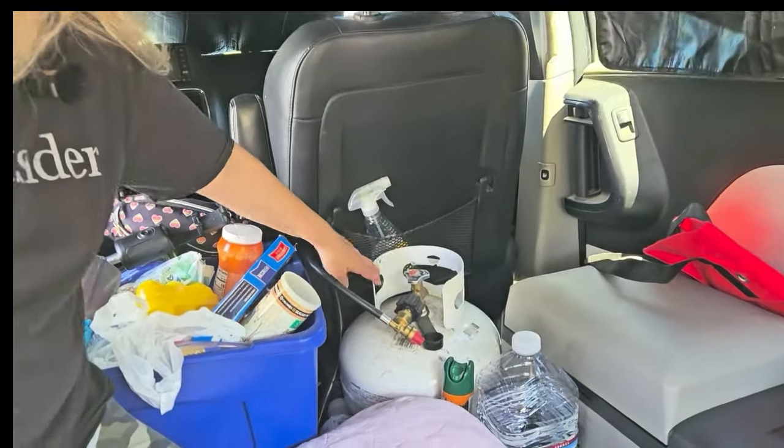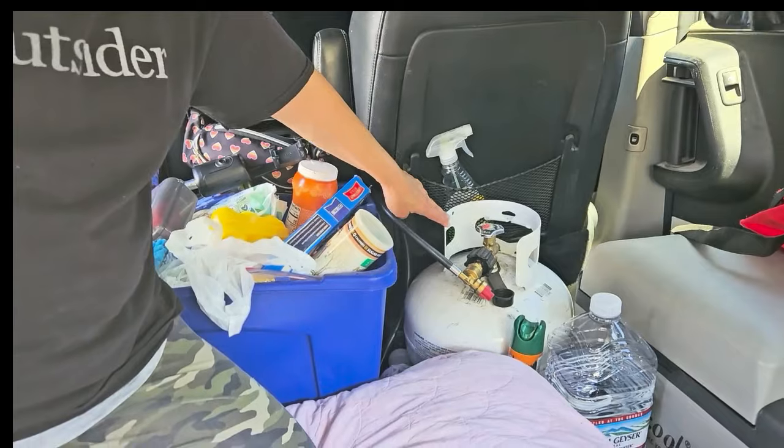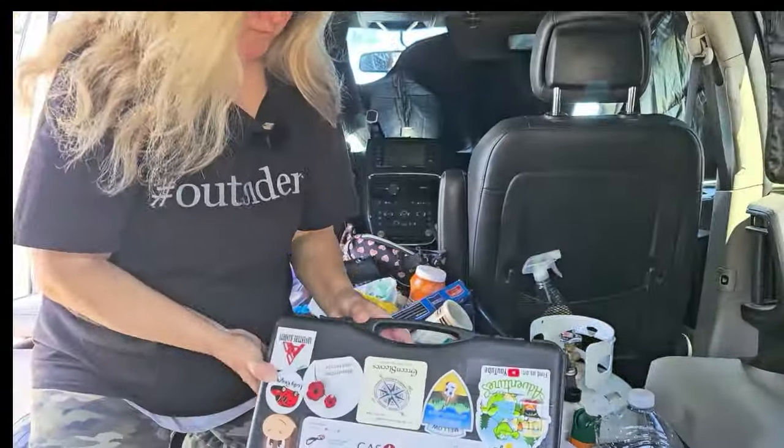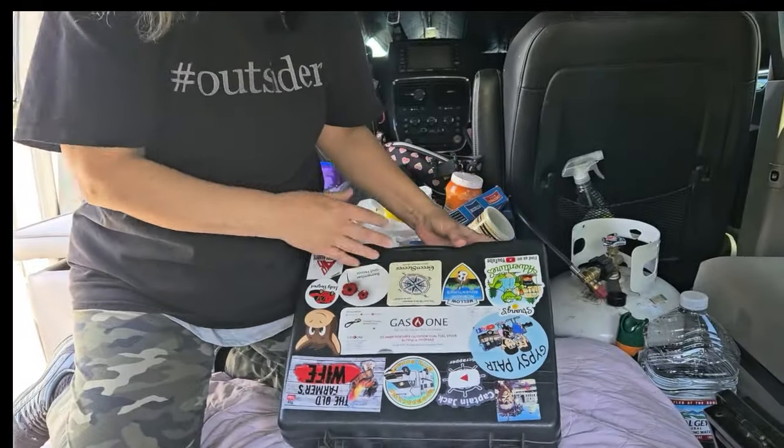I have my propane tank, which is about 13 pounds. I just got it. It's been like 3 years now, and I haven't even filled it up yet. One time I filled it up, but I haven't filled it up anymore. And you pretty much just use that for cooking? Cooking, and sometimes, like when I was in Arizona, I would turn on my little one-burner stove and warm up the minivan.